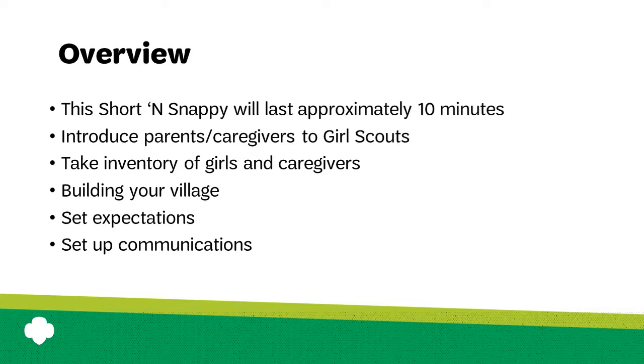Just as each girl is unique, so is each family. The role of supporting the Girl Scout and the troop might be filled by a parent, a grandparent, or any caregiver in the Girl Scout's life.